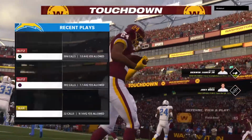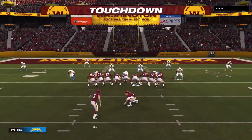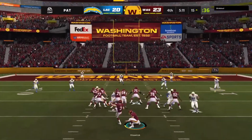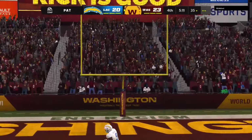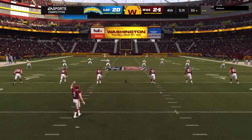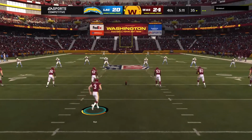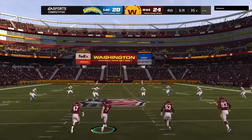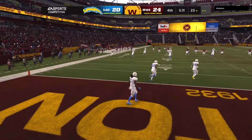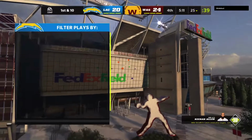Touchdown, Washington. Antonio Gibson, an 8-yard touchdown run. And Washington has taken the lead here in the 4th quarter. Extra point by Sly is up and good. And that will make this a 4-point game. Joey Sly now to kick off after the touchdown. And no return on this one as the fair catch is signaled for and taken.